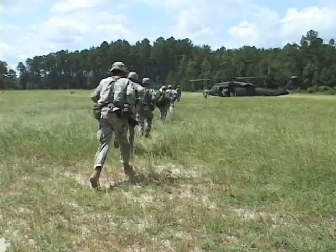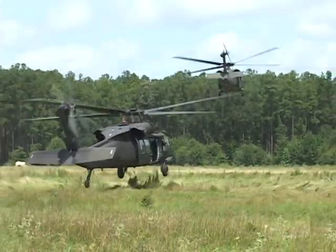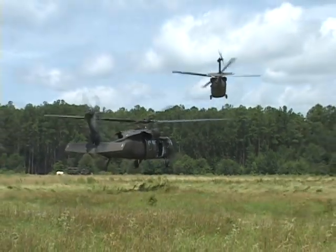From transportation and resupply to medevac operations, helicopters play a huge role on today's battlefields, so it's important that units learn how to work with them effectively.